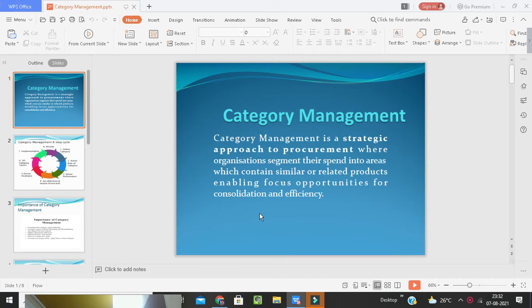In simple words, category management is a strategic approach to procurement where the organizations, the company or the supplier, segment or divide their spend into areas which contain similar or related products, enabling focused opportunities for consolidation and efficiency. Like dividing the market depending on related products and similar goods and services. They will focus on opportunities at the particular category. For example, check this market. All the goods and services are related to mobile phones, repair and maintenance.